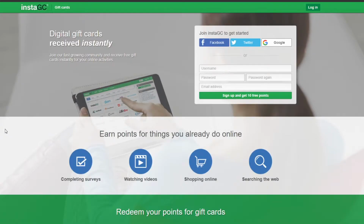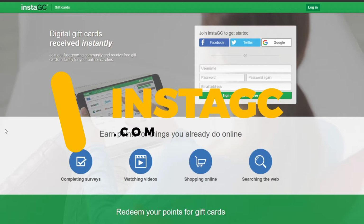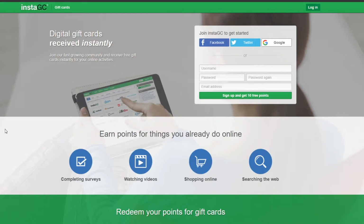Now the first app that I will show you today is where you can earn a lot of money by simply downloading it for free on your phone, which is Instagc.com. Now you can go on to Instagc.com. And once again, this is working on Android phones. And this is working on iOS devices.